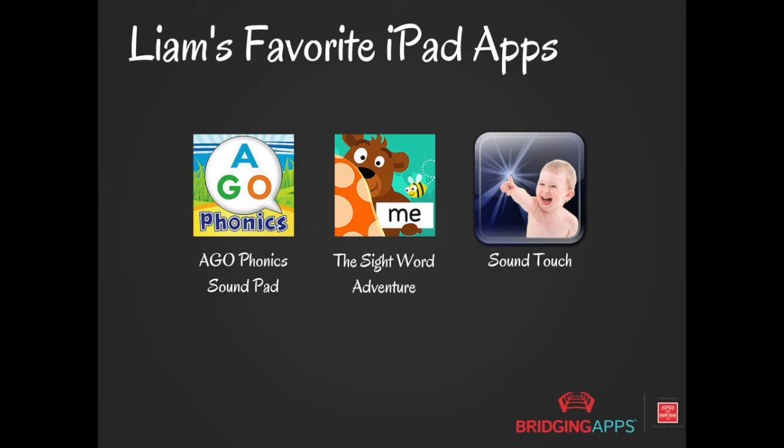Liam's mother commented on how surprised she was seeing that at only 2 years old, he could open apps, he could swipe the screen, and at a young age, he could touch and swipe through images to learn vocabulary using an app like Sound Touch. Liam's mom mentions that it's such a great tool to help them express themselves via being able to touch what they want when they can't express themselves verbally.